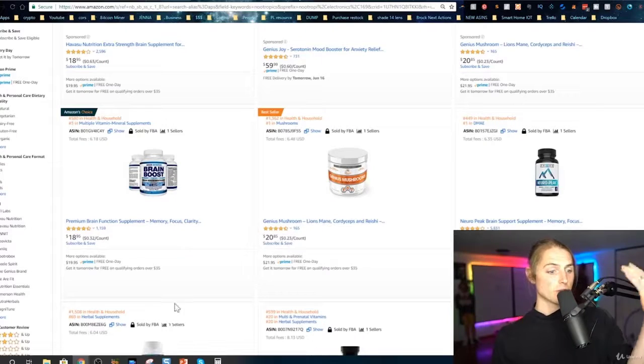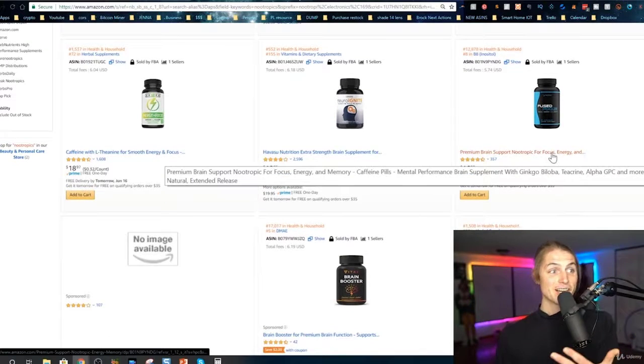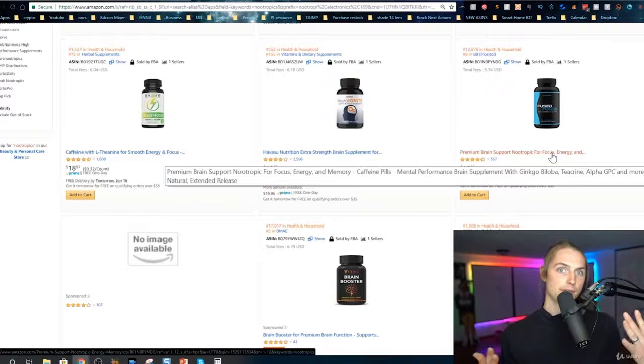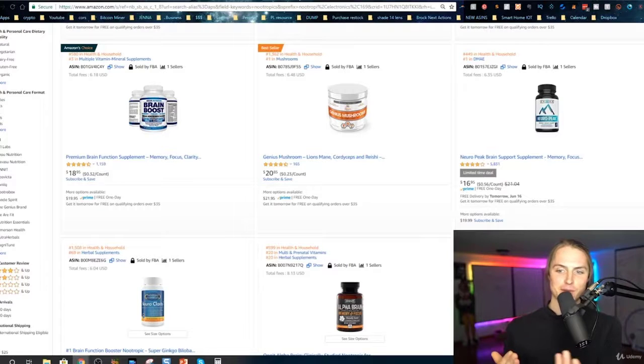For example, supplements, they're all basically the same thing, but they all market themselves in different ways. Let me see if I can find an example. All right, so right here we have the premium brain function, this one right here, Brain Boost. And what they focus on is memory, focus, and clarity. This one is more focused on energy. And then over here, this one's also focused on energy. So by having the different pitch, people are looking for nootropics, but certain ones speak to different types of people. Who are the people that are looking for nootropics? What do they actually want? Who are they? So you're going to market differently to a different group of people. For example, Genius Mushrooms is a very different group of people compared to some of these other ones.